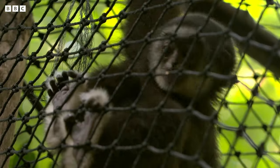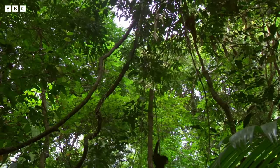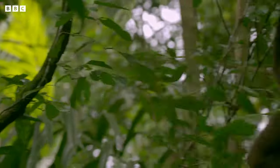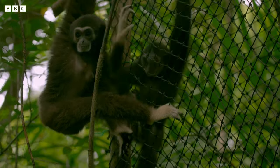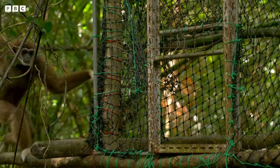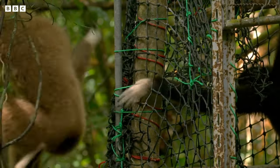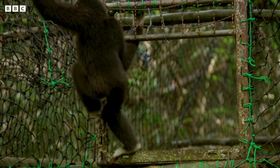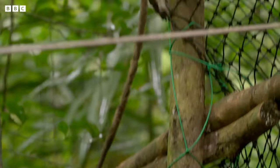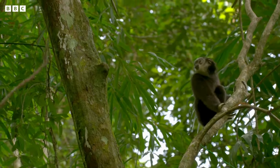But where's Sherpa? There he is. It's always a little bit scary when you try something new for the first time. Let's see if Mum and Dad can persuade him to come out and play. Come on, you've got to try it sometime. Come on, Sherpa. You can do it. Yes, you did it. A quick hug from a proud dad, and then he's off to try out some forest flying.